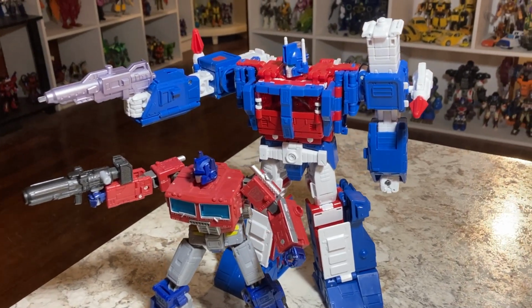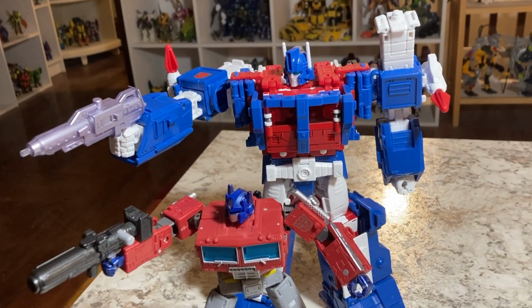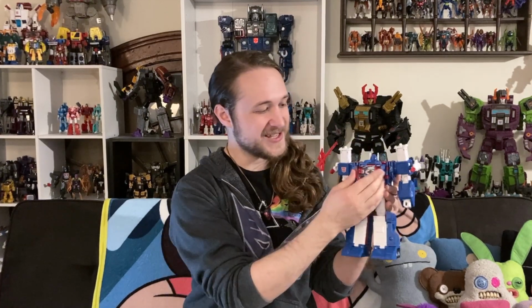The only thing that I don't like about him is how far the shoulders stick out, and even that you kind of get used to after seeing him in person. I like the whole gimmick with being able to open up the chest like that. That's really fun, and it's not super obtrusive.